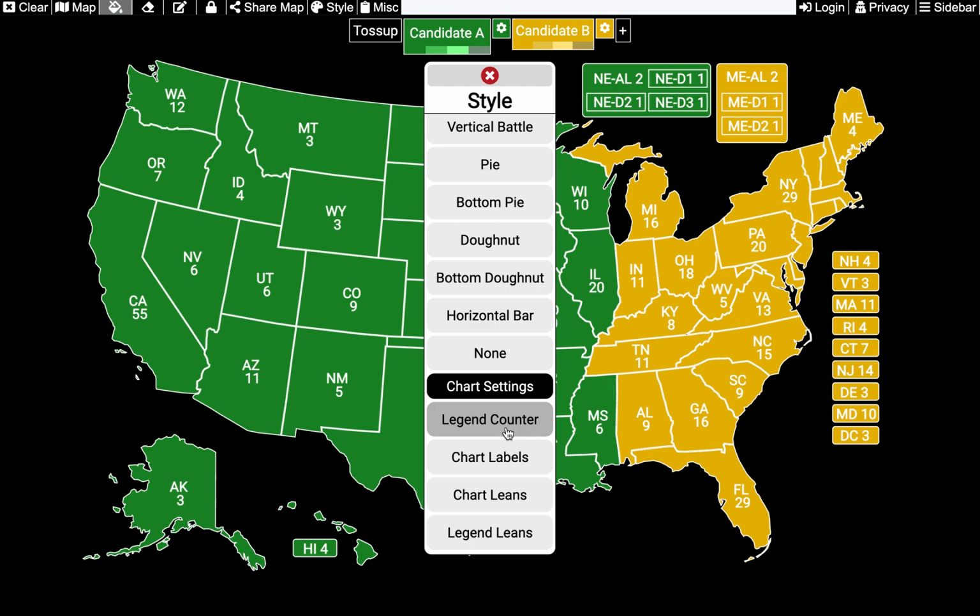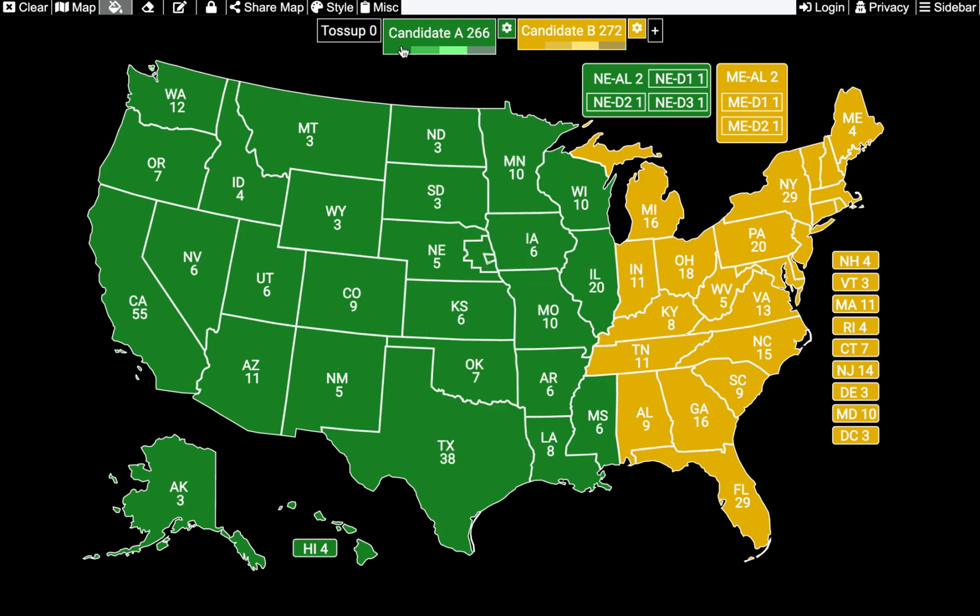Yellow won the election. If we go to the legend counter, yellow wins 272 electoral votes, putting yellow over the top. I purposely chose not to use any blue or red because if I did, it would be harder, because Idaho is a Republican state, but California is a Democratic state, and that's just really painful to do. So excuse me if I did. Sorry if I didn't. But yeah.